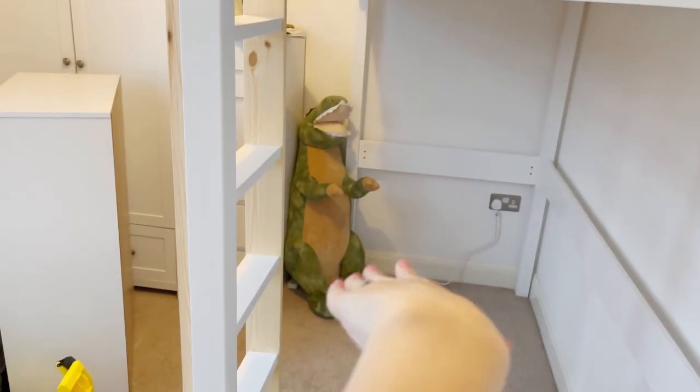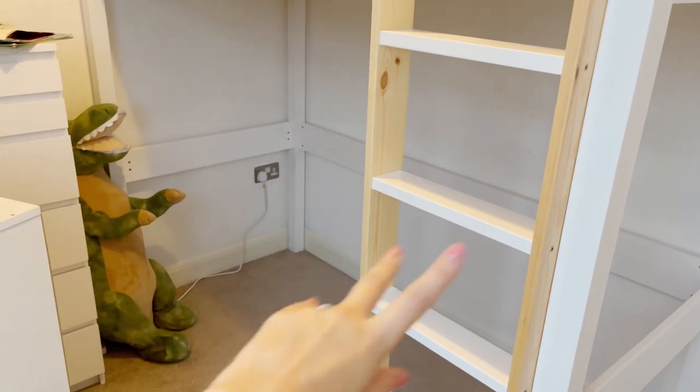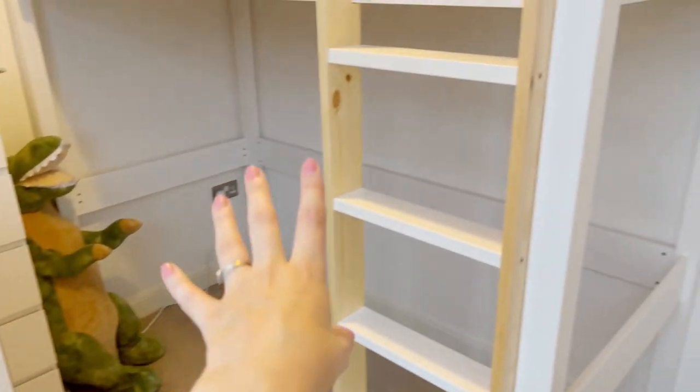He used to have a mid sleeper, as you would have seen in a previous clip. So we got the high sleeper so that all of his toys and stuff can fit underneath, whereas before we could only fit this cabinet on the side. But now we want to fit everything under here.